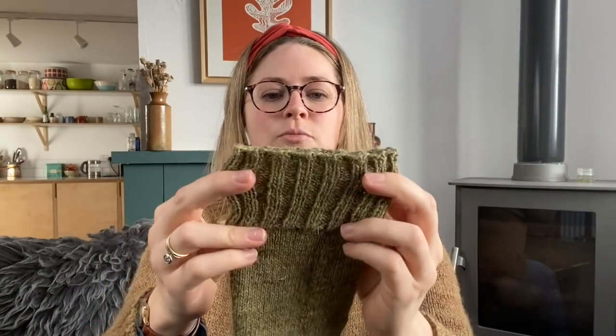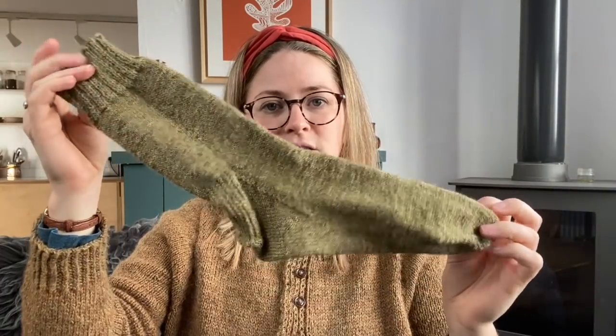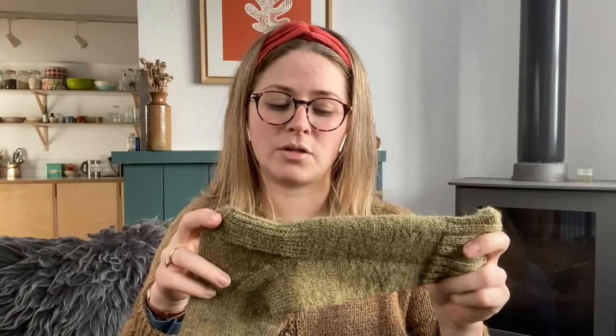And no pattern again, I'm just doing heel flap and gusset and a normal toe decrease. I actually knitted these using 2.25 needles on the top and then switched to 2 millimeter for the rest of the sock for good wear. I think I'm getting a gauge of about 29 or 30 stitches per 10 centimeters with this yarn on the 2 millimeter needles. So that's really good for no nylon socks. It's non-superwash as well, so you do have to hand wash these.